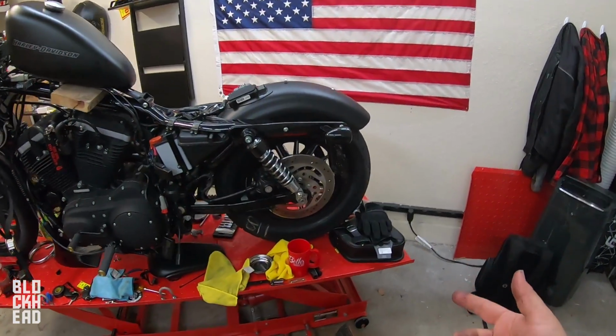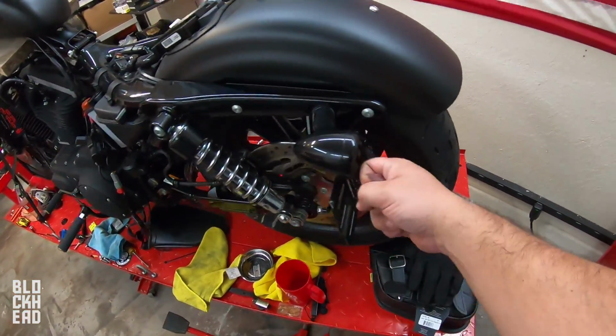I actually kind of like these LEDs on the back. They look really good. So I'll probably leave those. But that's where we're at.